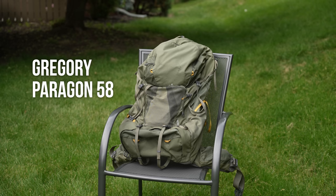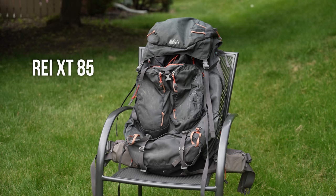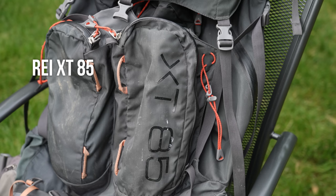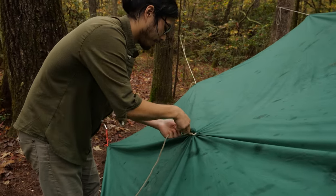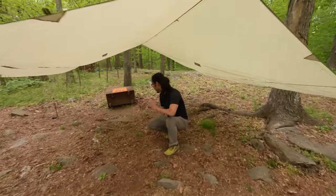I usually also use a Gregory Paragon 58-liter pack. For trips where I might need more winter gear, or I want to bring more elaborate cookware, I still use my REI XT 85-liter pack, which is no longer sold, but you can find similar size packs out there. One of the main shelters I've used in the past is this 8x10 Equinox Egret tarp. I like the simplicity of its design, just a rectangular tarp with metal rivets for rope. Compared to some more modern nylon tarps, it is a bit thick though.